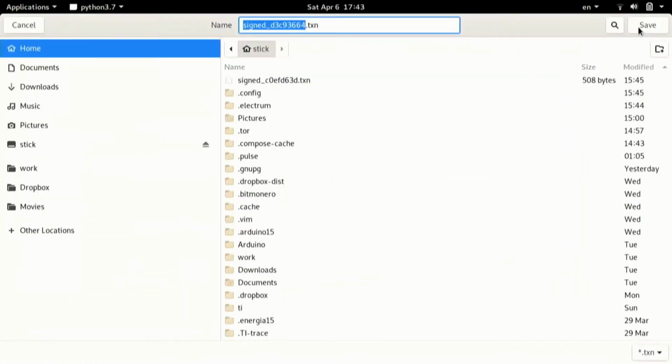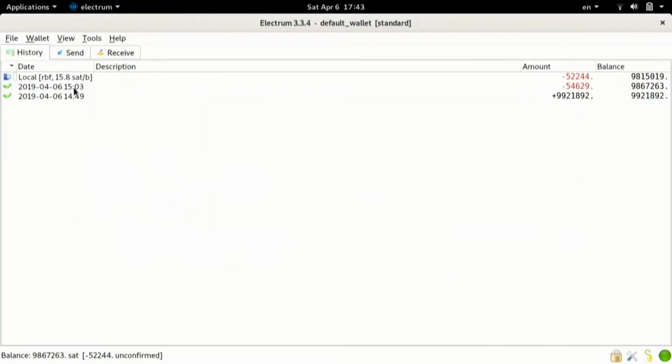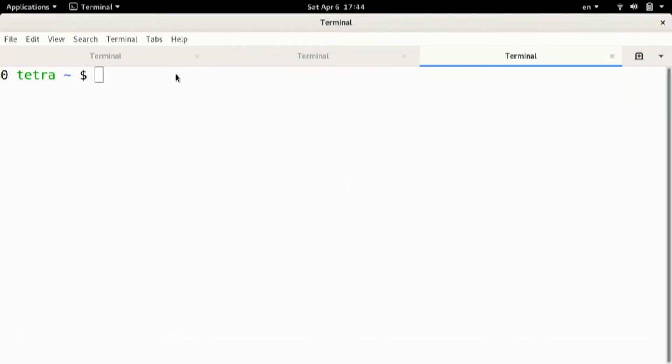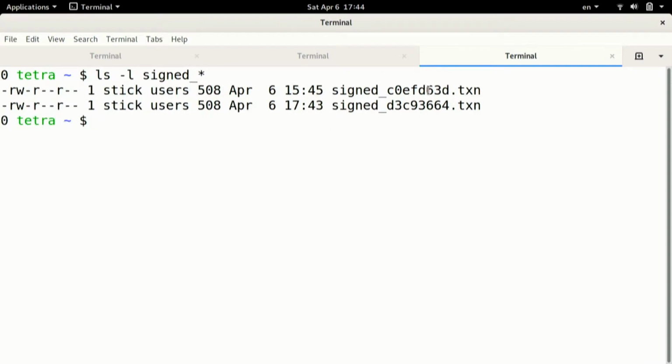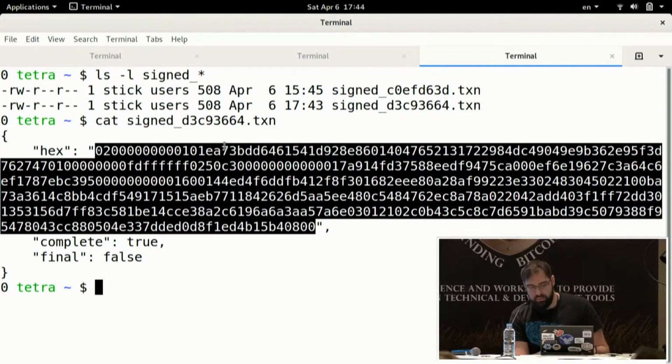This will be saved as a file. What happened here is I clicked save, and it's a feature of Electrum, and it would appear here in my transaction history as this is waiting to be broadcasted, but it is not yet broadcasted, and I exported it to a file which was this file, signed, the ID of the transaction. So let's look inside. Here's the raw transaction that I'm going to be sending. You could do the same via Bitcoin CLI command, for example, but, well, I'm a power user, but I still prefer clicking. So that's how I created it.